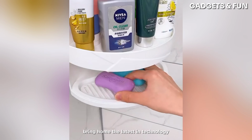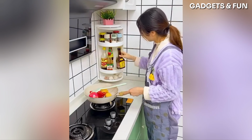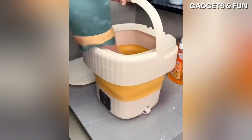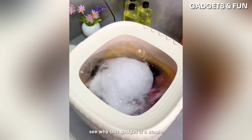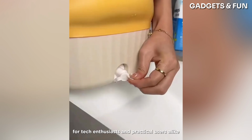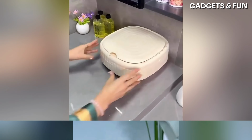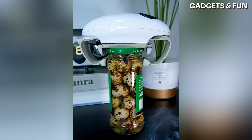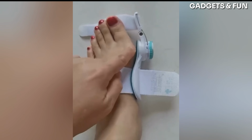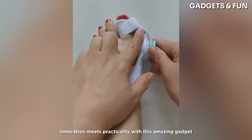Bring home the latest in technology with this easy-to-use gadget. See why this gadget is a staple for tech enthusiasts and practical users alike. Innovation meets practicality with this amazing gadget.